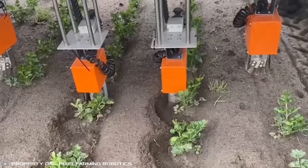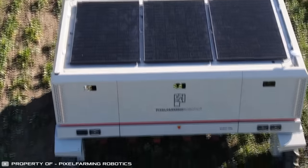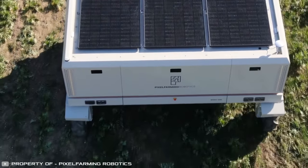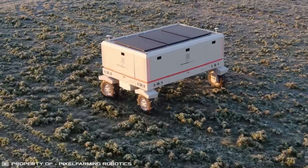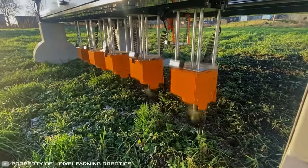One such robot works like 5 people. Its roof-mounted solar panels provide electricity, which is then stored in lithium batteries. The use of such robots can eliminate heavy human labor and the use of herbicides in plant cultivation.